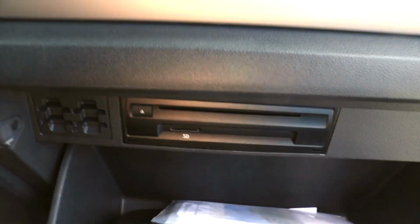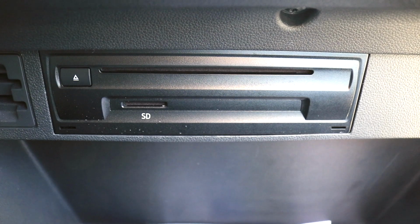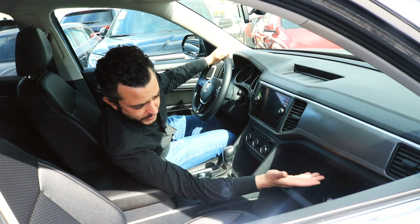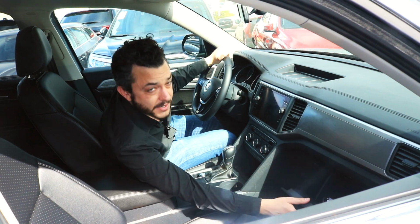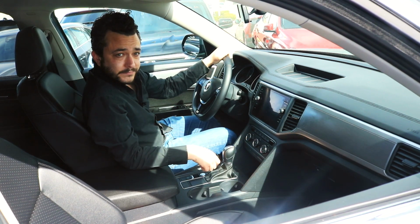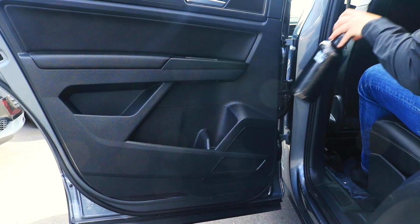Additionally, if you open up the glove compartment here, you'll see it has a disc, CD, DVD. I don't really actually know what it does or what you can do with that, but it's in there, and it also has an SD card slot. All in all, it's a pretty nice cockpit. Another plus is that the door pockets fit my water bottle. Even the back door.